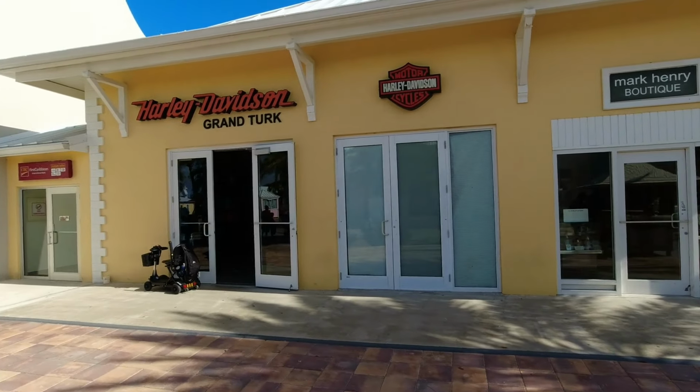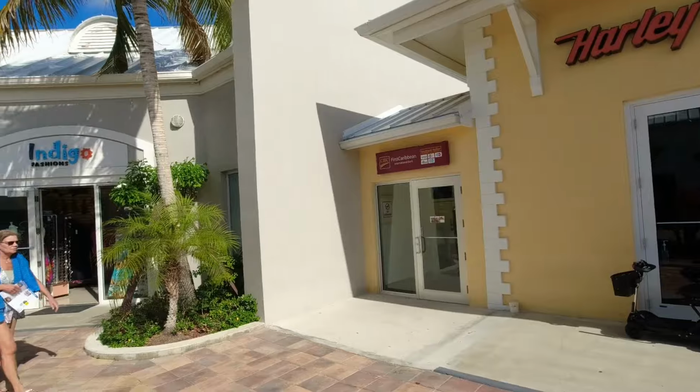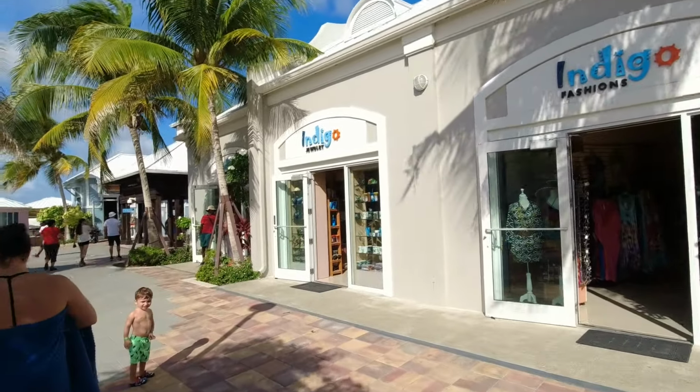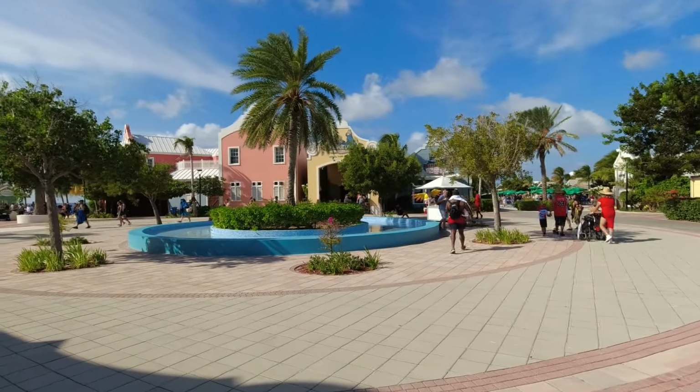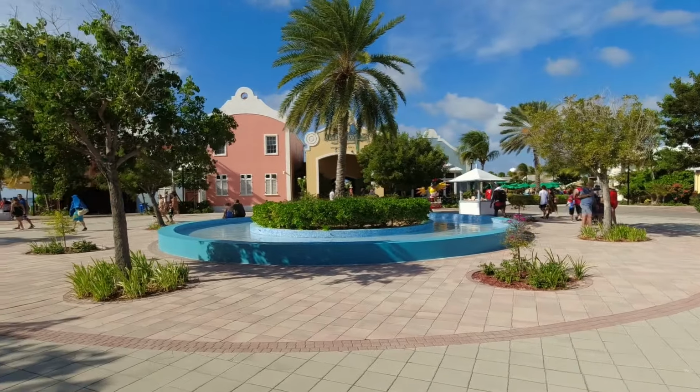There's so much shopping in Grand Turk for souvenirs. There's the Harley Davidson shop. Over here is Indigo jewelry and fashions. So much. All right, this is the central area. Right there's the Margaritaville, which we will show you in there if I have not already.